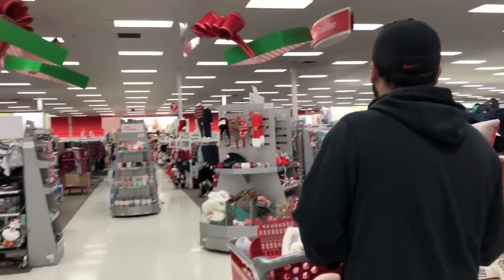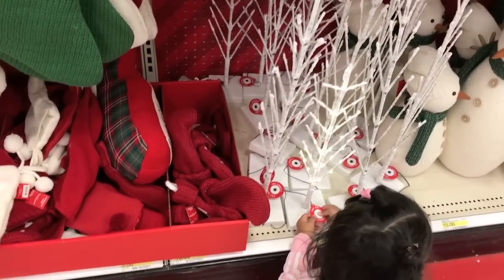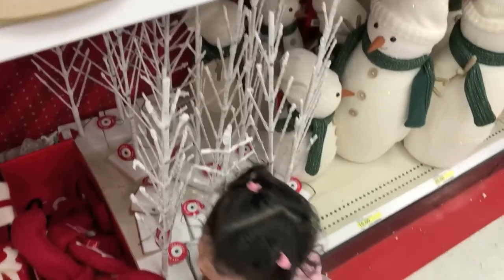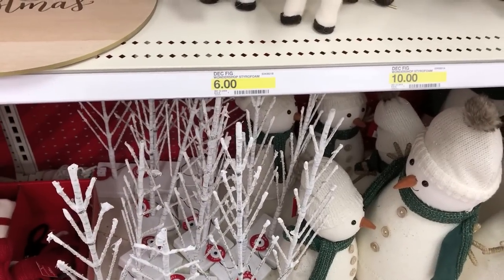Can we go look at the Christmas stuff? Ooh, it looks like Christmas. Christmas truck. What does this say? Home for the holidays. I like the little houses. Merry and bright. What is this? That will be easy to fill.